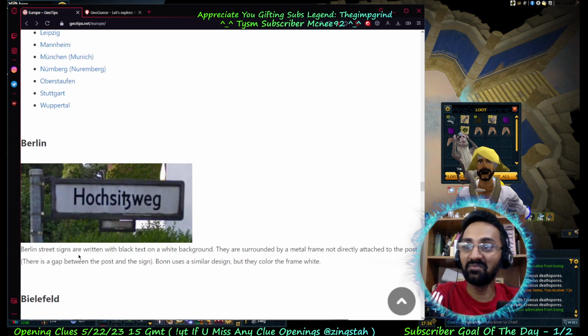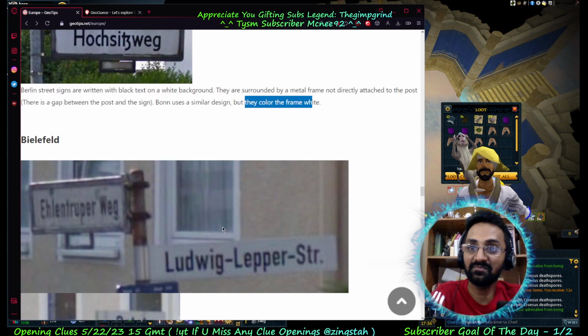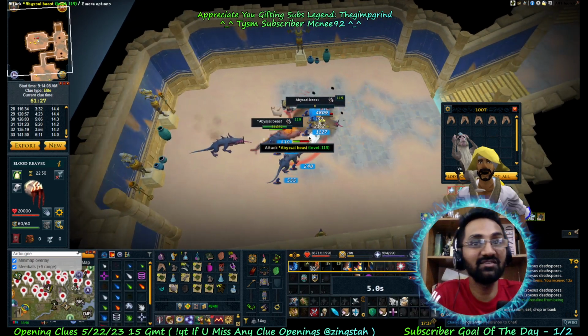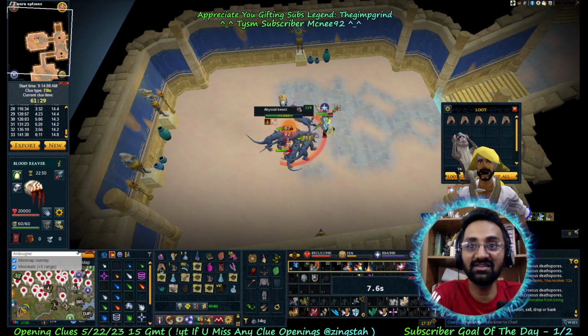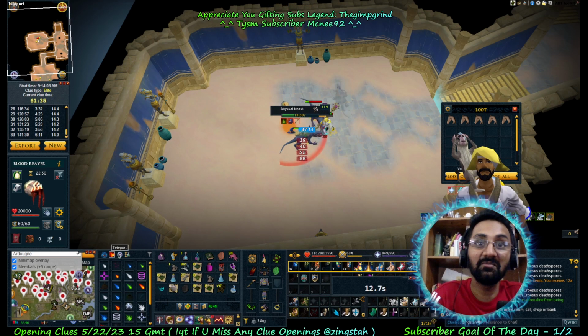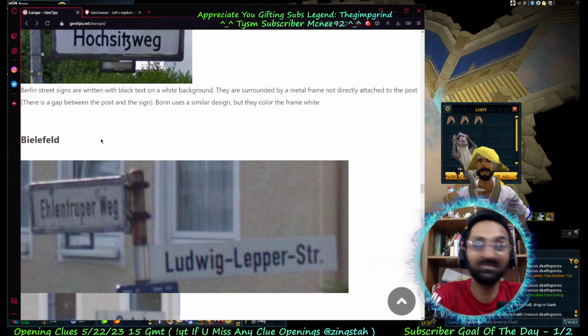Okay. Berlin signs are black text with white background. They're surrounded by a metal frame not directly attached to the pole. There's a gap between the post and the sign. Oh, okay, I see it. But the color of the frame is white, okay. I think we're gonna have to do a little bit of clue collecting after this, because we barely got any clues. It could be because I didn't switch to ancient spellbook. Could be. But anyways, let's continue.